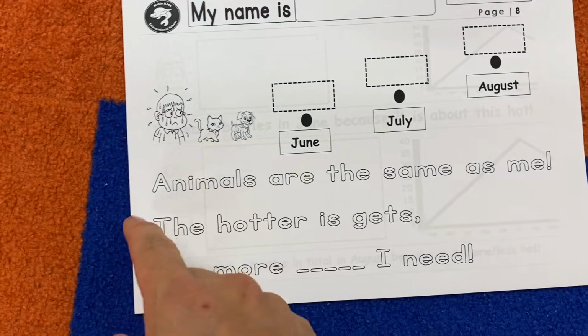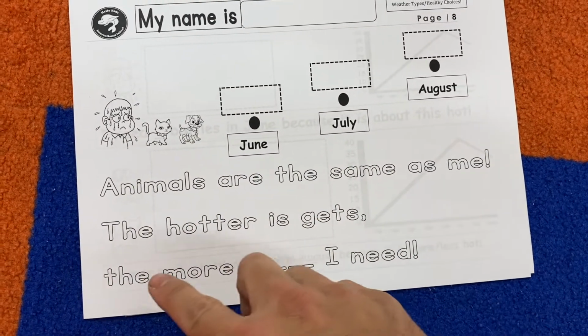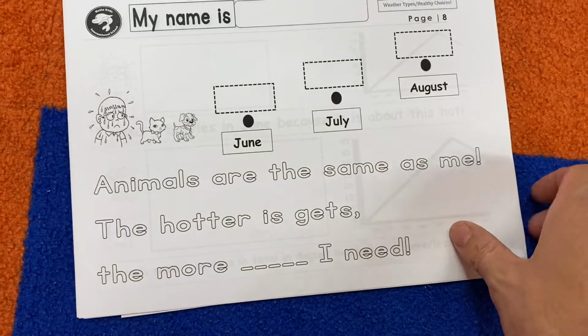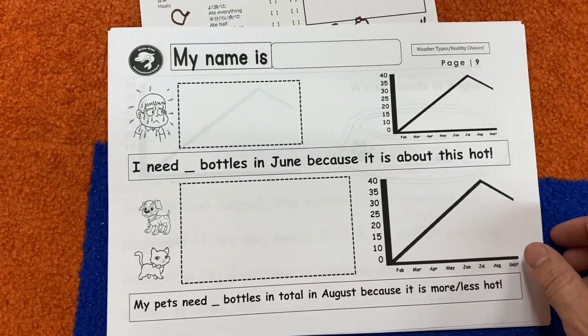It is June 29th again, and we're on to worksheet number 8. Big hello to Hugo. Hello, Hugo. So here we go. This is number 8. Number 8, animals are the same as me. The hotter it gets, the more water I need. And here, look, you can draw your lines up here too. Looks a lot like a line chart. Pretty cool.